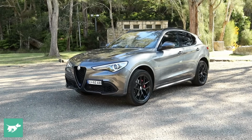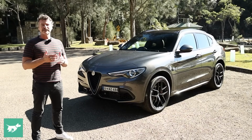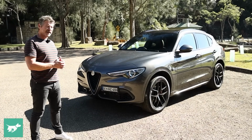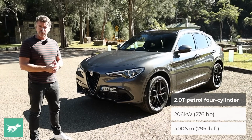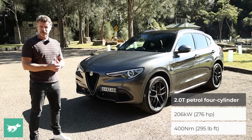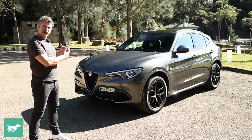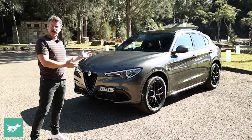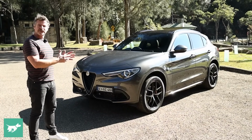What sets the Stelvio Veloce apart from its predecessor, which was called Stelvio TI, is mainly the name, which means it still has a 206 kilowatt, 400 Newton meter tune of Alfa Romeo's 2-litre turbo petrol 4-cylinder on the bonnet, and not the twin turbo V6 that this quite sporty look implies it might have. And I think that's kind of a good thing. The engine itself is strong and the look is really strong.